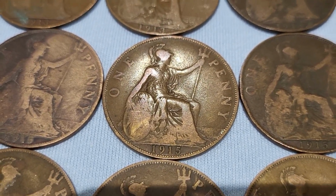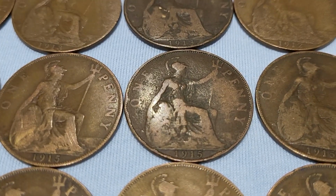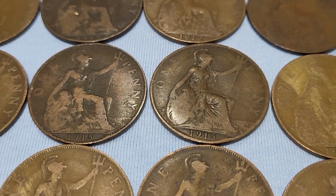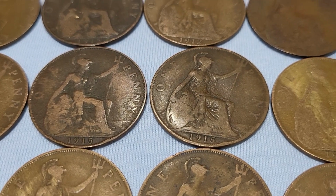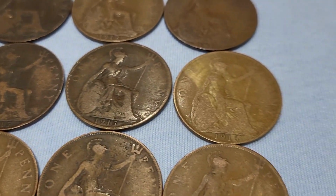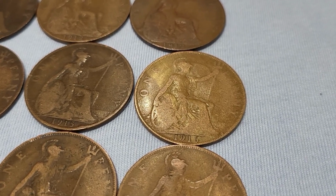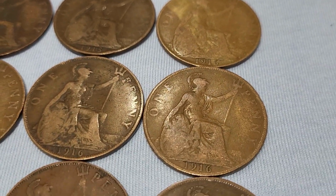One of the most known valuable one penny coins is the 1933 George V penny, which has an estimated value of £72,000. This is due to the Royal Mint deciding to temporarily cease the production of pennies because of the surplus of the coin already in circulation.